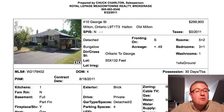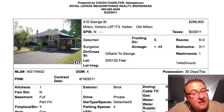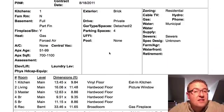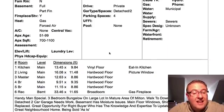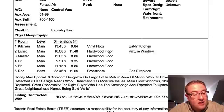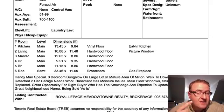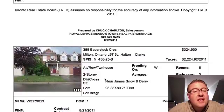So you could literally put $50, $60, $70, $80,000 into this home if it needed it, and you'd probably still be in an amazing place. So this is fantastic. There's a double car garage detached in the back. There is some hardwood here. The basement has moisture issues. If you know what to do with a home like this, it's a fantastic opportunity for you.